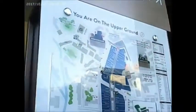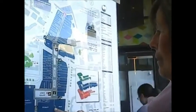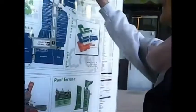Here's a map. As you see, there are several floors here. Floors spelled F-L-O-O-R-S. Well, of course, that's a pun, isn't it? Because it could mean F-L-A-W-S. So we've got an upper ground, and then there's a lower ground, and there's a roof terrace, and there's these signboards up here that look like they're badly stacked Jenga blocks.